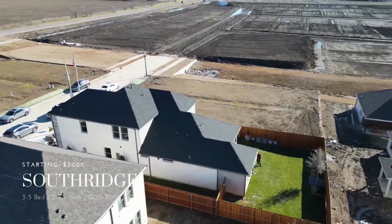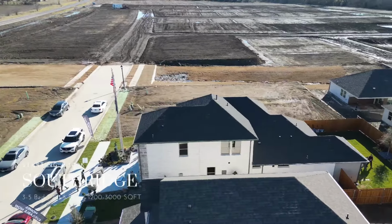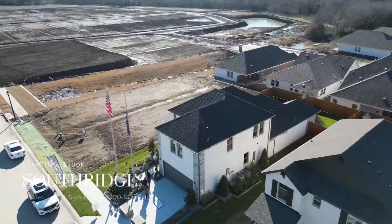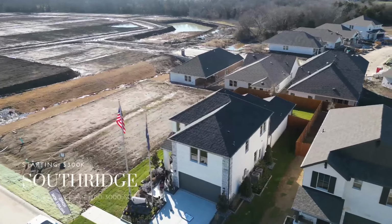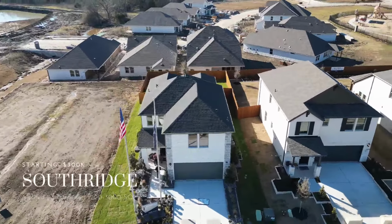The bedrooms range from 3 to 5, bathrooms from 2 to 4, and square footage from 1,200 all the way up to 3,000 square feet. And as you can see, there are 1 and 2 story homes available.